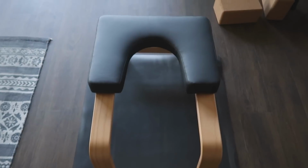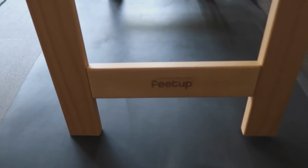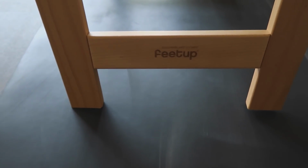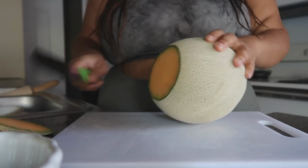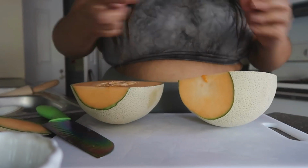I decided to do some yoga. This is actually the same morning that I did my whole spa day. And I wanted to use my feet up trainer because I bought it a year ago and I have barely used it. But first, I cut up a cantaloupe because I knew after I worked out that I would definitely want something fresh and that was super hydrating.